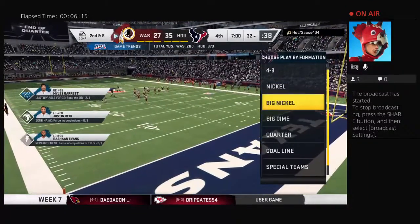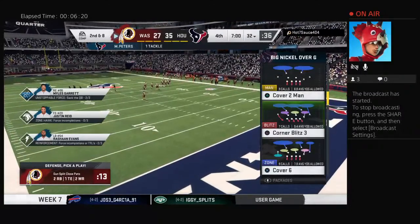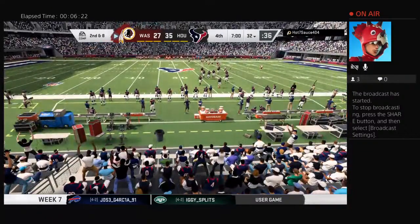Back now here on EA Sports. It's the Redskins with the football, but trailing here as we get down to the good stuff. Quarter number 4.